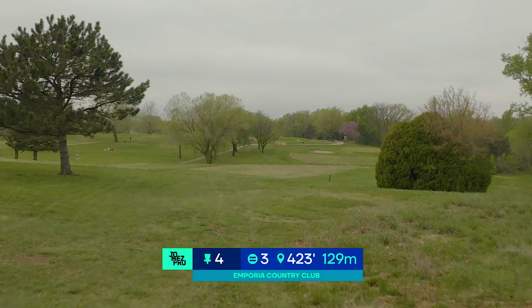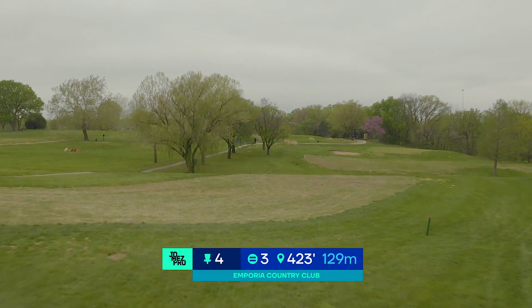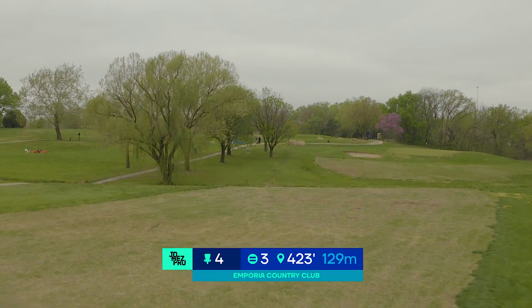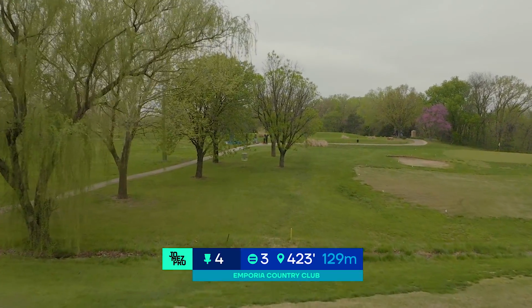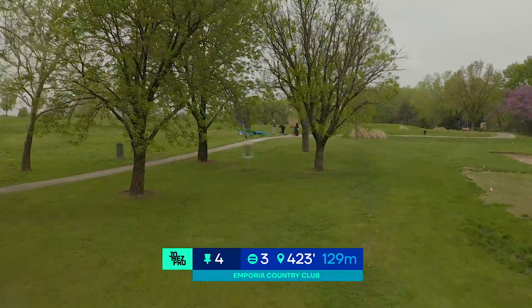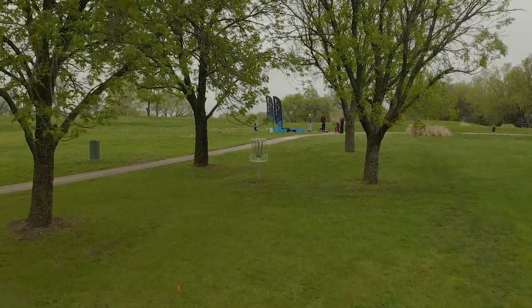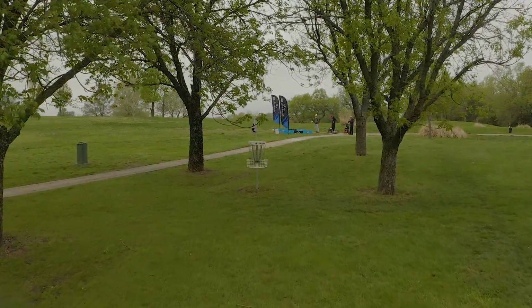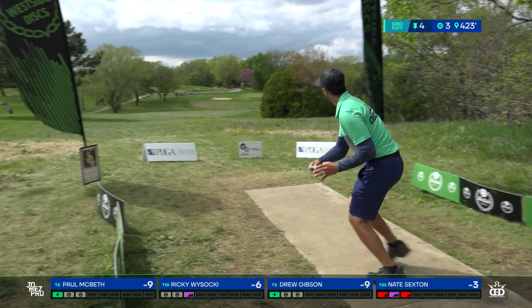Right. Tell us about hole 4, my man. All right. Hole 4, 423 feet, playing across a valley. We got some OB on the right side and OB on the left side. Typical. That's standard country club. Yeah. And so we're gonna see some big hyzers. We got some wind pushing from the right side to the left. And yeah, disc golf is hard on days like today. Right, yeah.